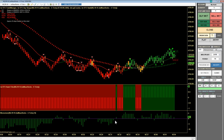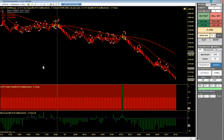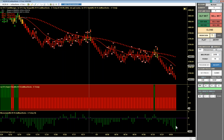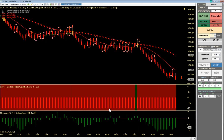So the idea behind the momentum indicator is that when you're above the zero line, momentum is bullish. When you're below the zero line, momentum tends to be a little bit more bearish. So you can see here when we were producing some of these signals, like here's a first micro macro cross lower. This signal prints and you seem to have a fair amount of bearish momentum. And then of course, you had quite the follow through there as well.